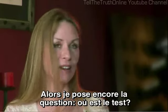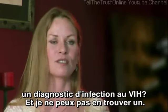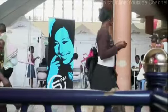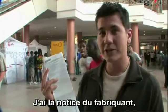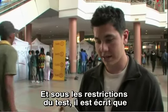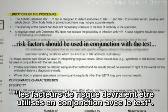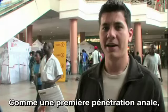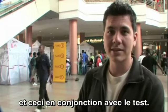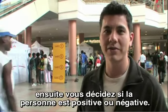So again, I'm asking, where's the test? Where's the test that can confirm a diagnosis of HIV infection? And I can't find one. I have the package insert from the manufacturer which they supplied me with. And under limitations of the test, it states that risk factors should be used in conjunction with the test. Has the person had sex? Have they used drugs? Have they had a blood transfusion? And then in conjunction with the test, not the test alone, but with the test, then you decide whether the person is positive or negative.